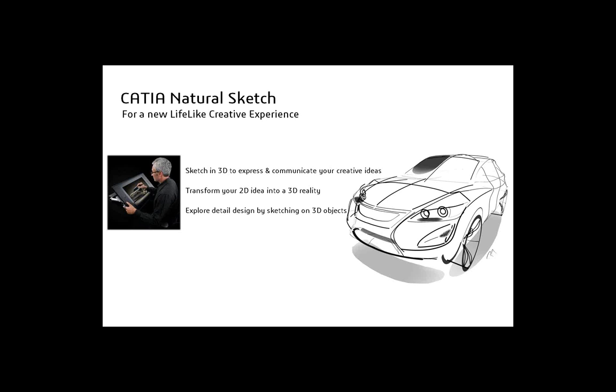And why not? As we have 3D sketching capabilities, giving the ability to creative designers to explore detailed design by also sketching directly on 3D objects. So that's exactly what we're trying to do with this new technology called CATIA Natural Sketch, bringing a new lifelike creative experience by sketching directly in 3D, to express and communicate ideas, to transform 2D idea into a 3D reality, and to explore detailed design by sketching on 3D objects. So I will give the floor to Pierre Maheut to show you live how it works and how you can explore detailed design and communicate your design by directly sketching in 3D.